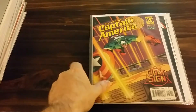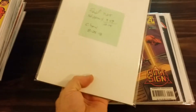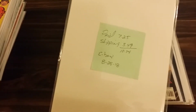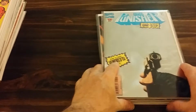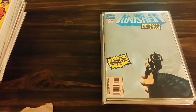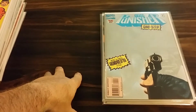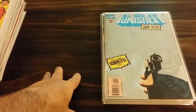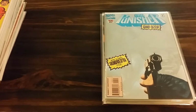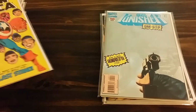Captain America 316, $4.49. Punisher 100. I paid, see this one here, $10.74. I saw a chance and I just picked it up because nobody around here where I live has Punisher. Normally it's your Punisher titles of around number 70 to 85 that everybody seems to have. So as soon as I saw it, I picked it up. I don't care if I've overpaid.